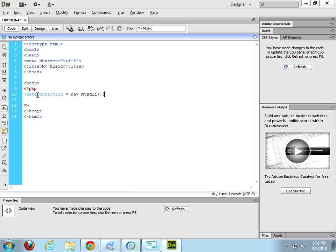MySQLi. And we are going to put in here the information that we need to pass it so that it connects to our database. We need four pieces of information. The same four pieces of information we just entered in MySQL Workbench. It's the stuff you need to connect to a database. What's going to go in here is exactly the login screen from MySQL Workbench. So the first thing we're going to put is our database location.